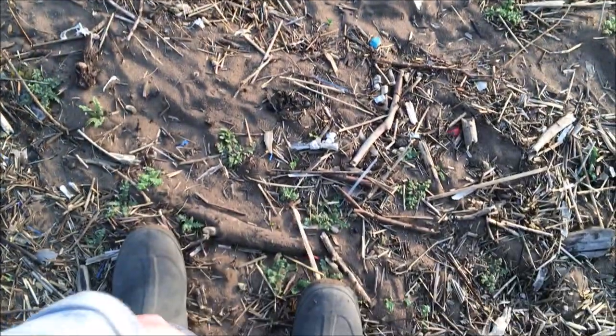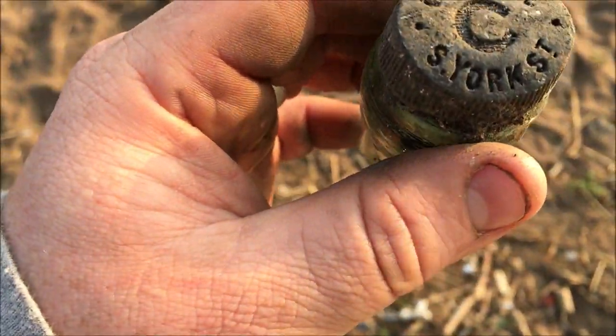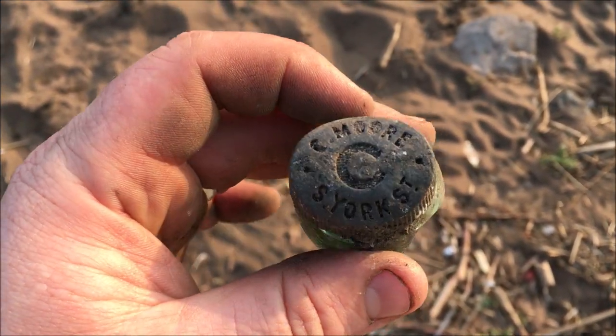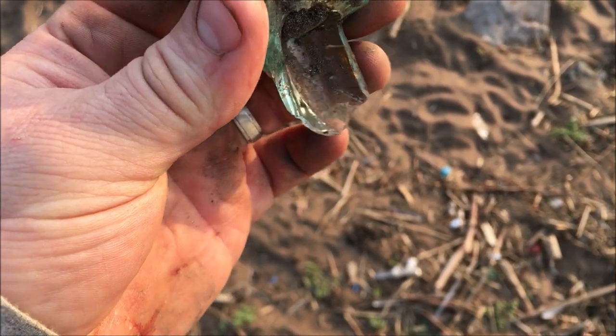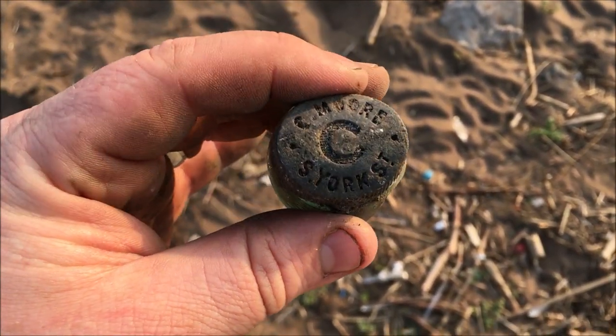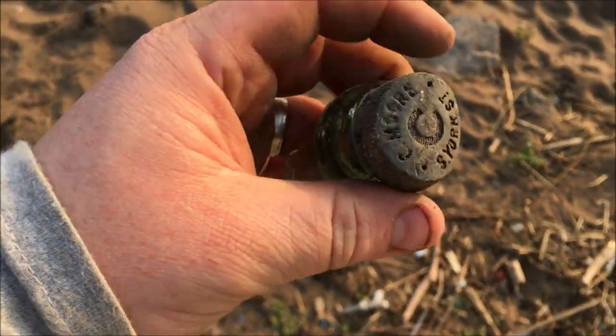Well, I think this is a GNC moor, but I'm not sure. Yeah, it's a GNC moor. York Street, I don't know if that's Edinburgh or Glasgow, or I don't know if it's a Charles Moor. Yeah, it could be a Charles Moor, York Street, Glasgow. Beautiful little stopper I've just found there, a bottle inward screw.